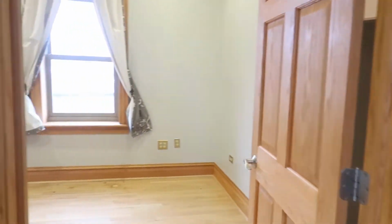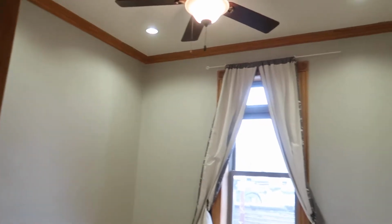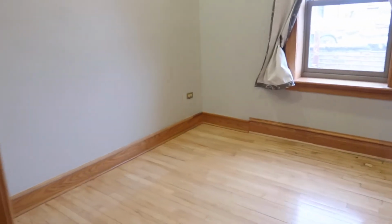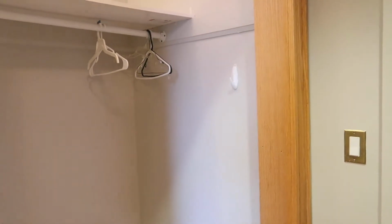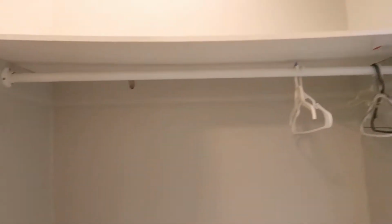Next we have bedroom number 3. Again, very large bedroom. Ceiling fan, great floor space. Easily can do a queen bed, maybe even a king in here. And again, a nice large closet. Good closet space here.